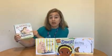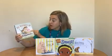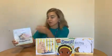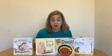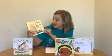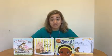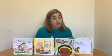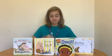If you connect it with your everyday life, then it makes it more meaningful. This book here is called All Buckled Up. And notice here that this baby is in a stroller and looks like he's going somewhere. So you can discuss with your child maybe when they're put in a stroller and they go on trips sometimes. Or this book here looks like A Sick Day for Amos McGee. You could talk about a time when they were sick and they didn't feel well. And this just allows for engagement, relationships, and they're developing their language as well.